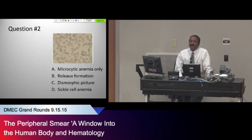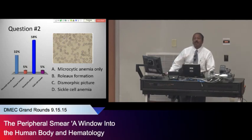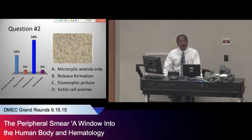So basically I'm asking you to describe the snapshot of what you see in front of you. Go ahead and take a crack at it, and I'll do the polling. Wonderful. So dimorphic picture is what I'm trying to pull out and show you here. Yes, the patient has iron deficiency. The pica and the food craving gave the story away, but the rest of the history was fairly classic. And we're looking for microcytic hypochromic anemia, but that's not all that's there in this peripheral smear picture.